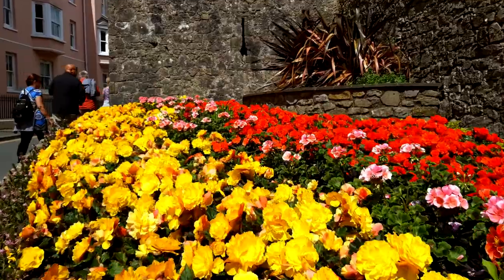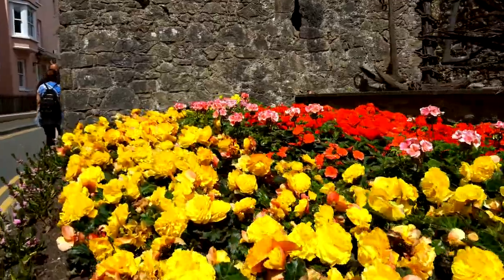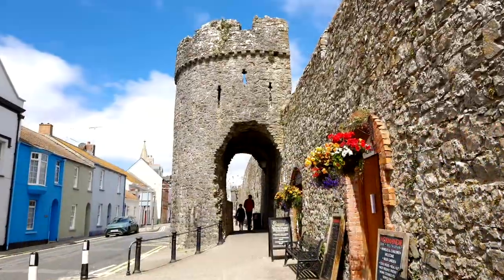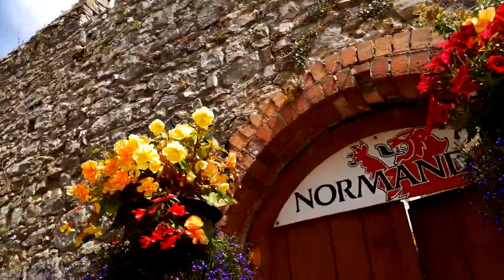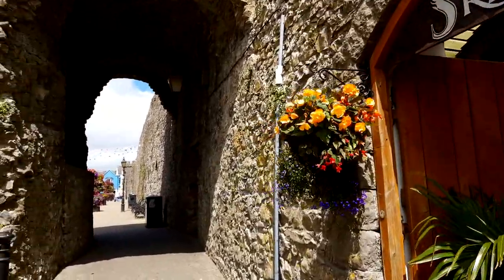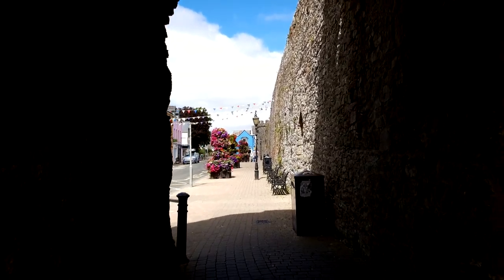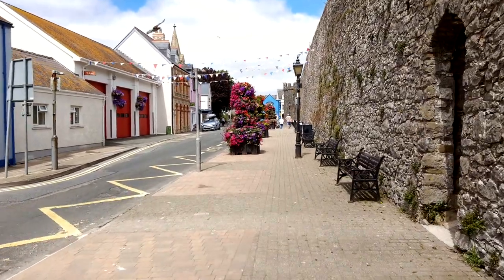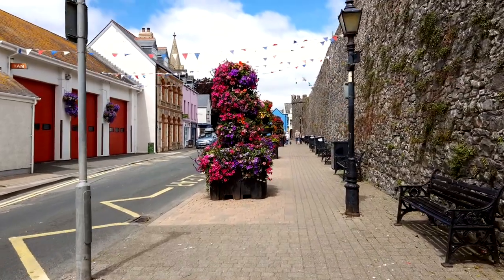As soon as we turn the corner at the end of the prom, well, I said there would be lots of flowers, didn't I? These are the ancient walls encompassing what has become known as the Old Town. And as you can see, the flowery theme continues with huge fountains of flowers adorning its entire length.